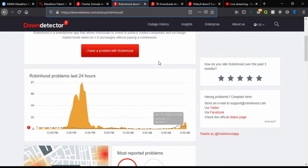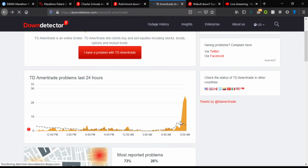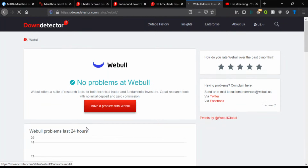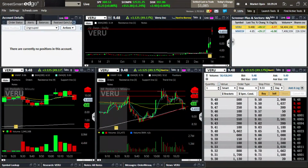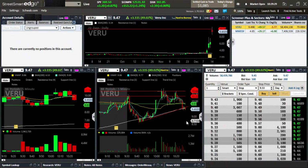Robinhood is good. TD Ameritrade should be down way more than Charles Schwab, way more. Let's see, TD definitely down to 29 reports. Webull, everything is coming back into play now. But I need to check these out before I put my money in there. I have to check. All right, let's get back over to the main frame here. All right, Viru is definitely getting bodied.